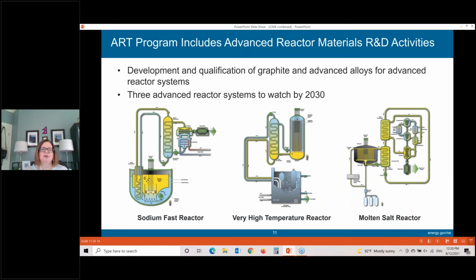So the Advanced Reactor Program includes advanced materials R&D activities. And a lot of these new reactors require new materials or materials that have been used, current materials that are going to be used in a different way than they've been used before. And so here's some examples of reactors that really are of interest and are being developed by industry with support from the department, and that's the sodium fast reactor, a high temperature reactor, and molten salt reactor.